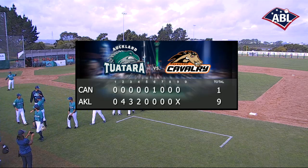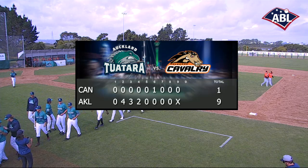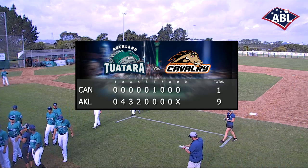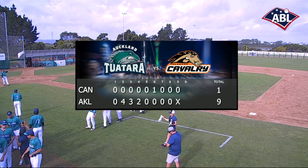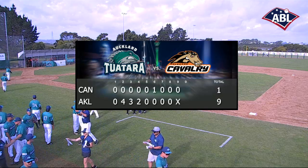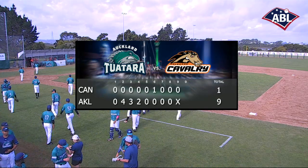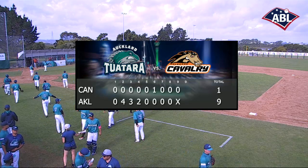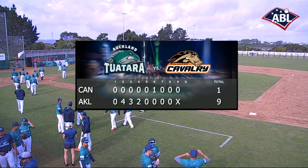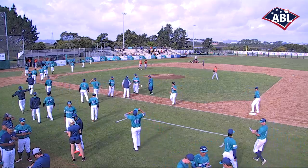As you say, Jun, next weekend there is another home series, and it looks to be an absolute cracker, if I don't mind jinxing it there, of weather. The best weather we've seen so far, so you'd be an absolute fool not to come and witness history as the Tuatara will face the Sydney Blue Sox in their third home series. The Tuatara now with a record of 4 wins and 7 losses. They will look to continue their good work at McLeod Park.